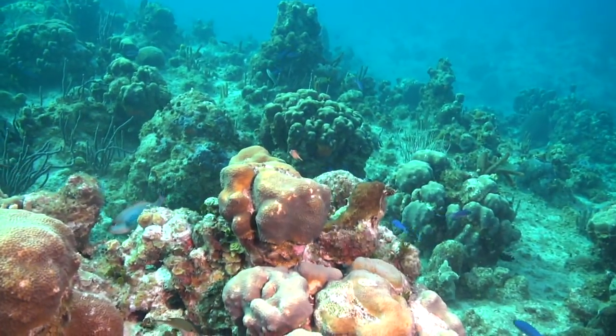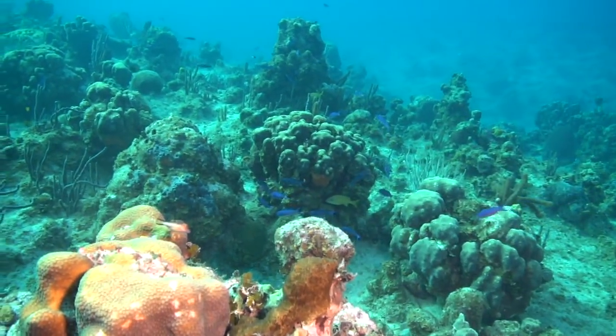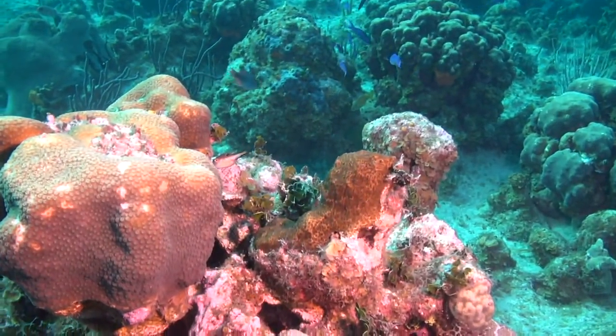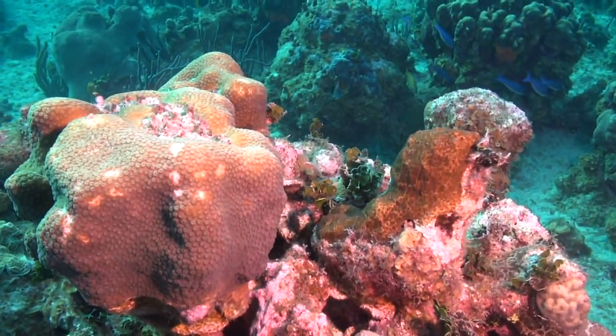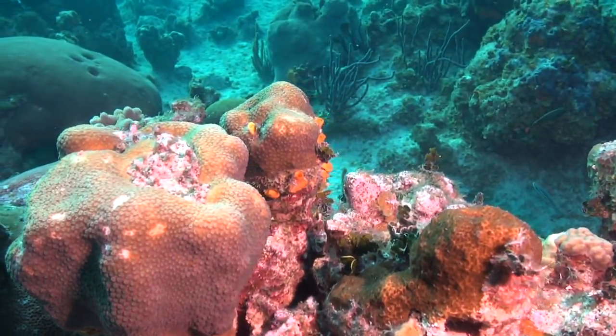Those are Creole wrasse. Wow. And we've got a juvenile short-nosed puffer floating on top of a coral head right now. It's beautiful, very small. He's very good at hiding there. He's got some amazing colors on his face.